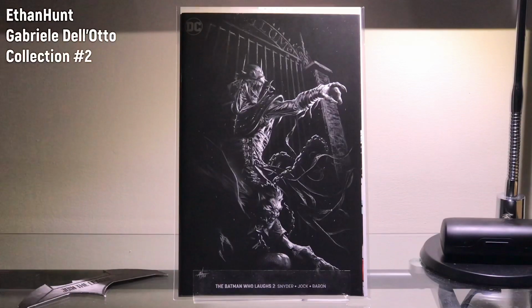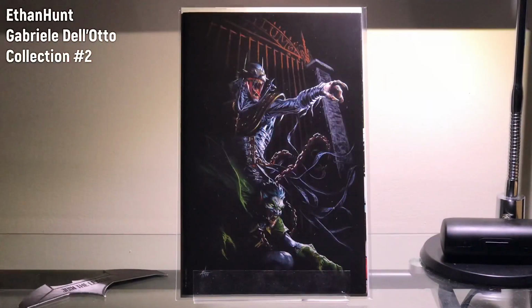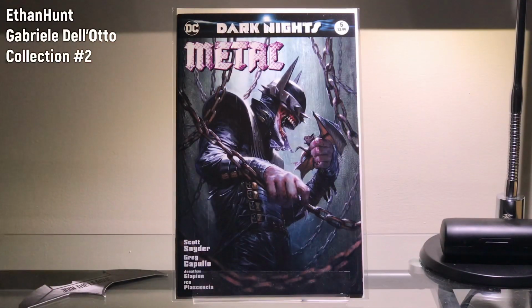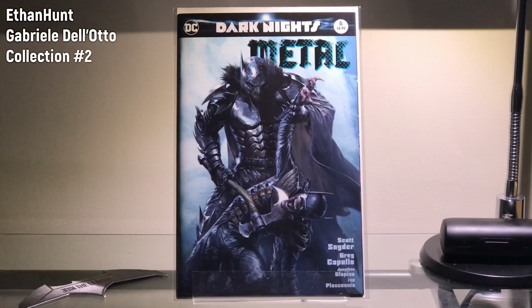Batman Who Laughs, issue number 2. This is the black and white cover. Batman Who Laughs, issue number 2. This is the regular color version. Batman Who Laughs, issue number 2, the Virgin cover. Dark Knight's Metal, issue number 5. Call this the Ozzy Osbourne cover. Eat ya bats, eat ya. Very sweet cover.